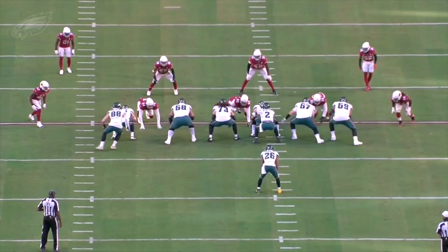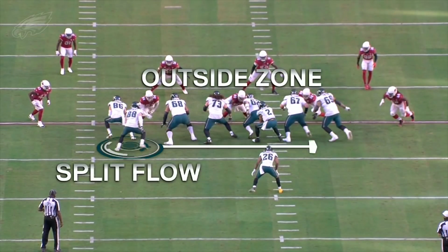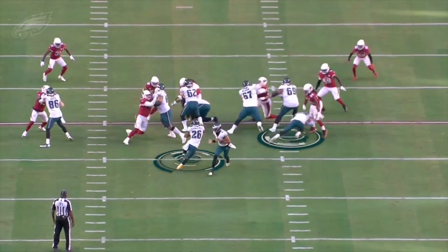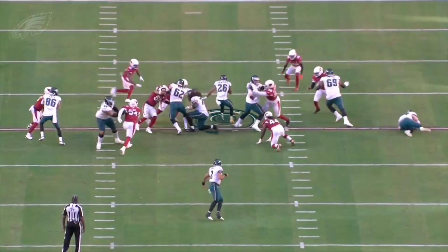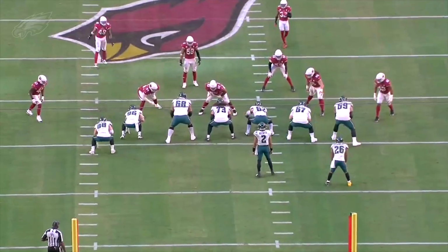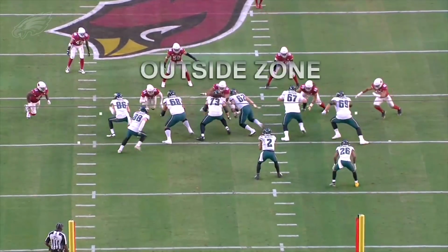One of the Eagles' staple runs has always been split flow zone, where you're going to get zone blocking up front with a tight end coming from the backside to get that backside defensive end. That's going to help create a crease. You get some holes up front, and Miles Sanders is able to plunge forward for a first down. That's been a staple run for the Eagles. But in this game, I thought they added some good wrinkles off of that split zone flow action.